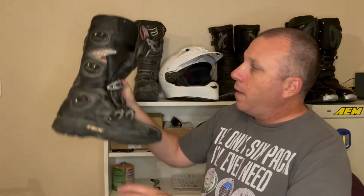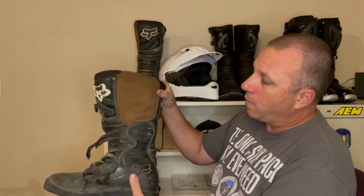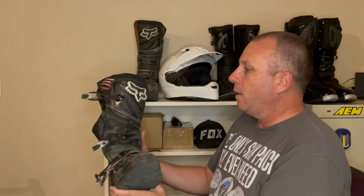So with that said, you can see behind me here I've got an old pair of Fox Comp 5s, which I enjoyed for quite some time, and about a month ago I actually experienced a blowout here. You can tell that these are very good boots, but they were on the lower end of their spectrum. They have the built-in ankle support and all, which over time is just pretty much lost. No hinging or anything for ankle support.